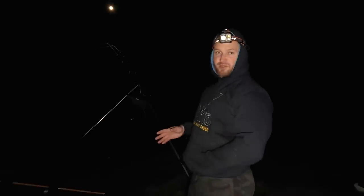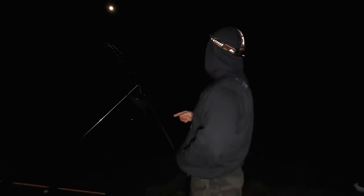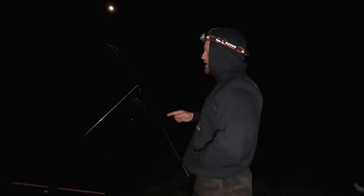So I've had bites already, straight away, indications, rattly, so pretty much on all 3 rods. The Conti rod is actually going as we speak. It's got 3 hooks on there, so I'm gonna leave that for a little bit. So you have to bear with me.